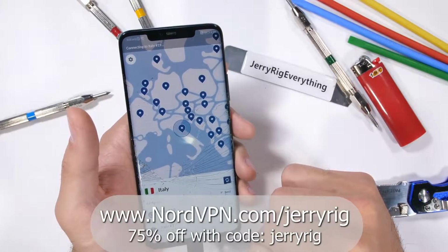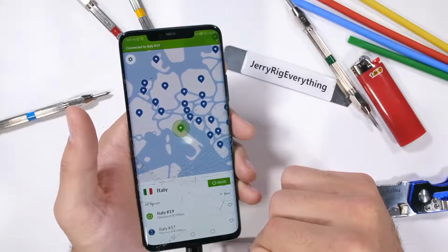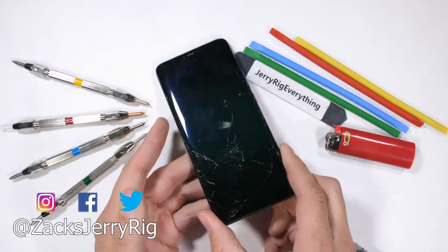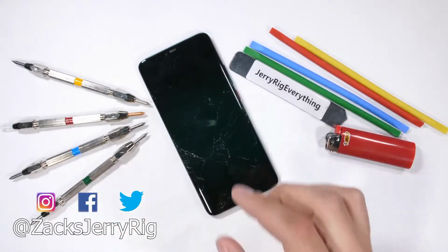This durability testing thing is quite an expensive hobby, especially lately. The Mate 20 Pro is still a good phone. Just seems that this time around, the curved glass does make it a bit weaker than its predecessor.